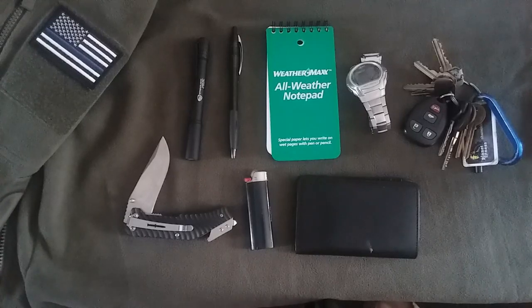Now let's take a look and see what's included in a very basic EDC setup. First off is a phone, knife, a lighter or fire implement, a wallet, a flashlight, a pen and notepad, a watch, and keys.